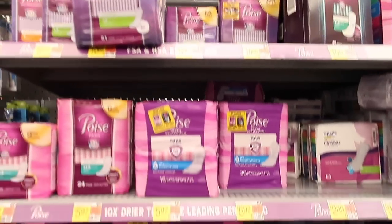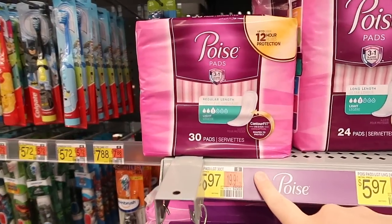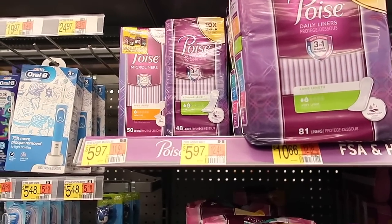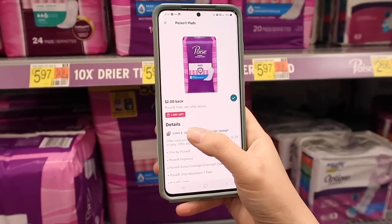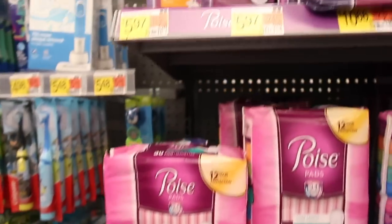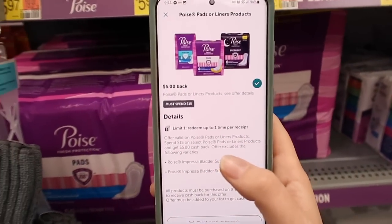So here's an awesome deal on Poise pads. You're going to buy one of these for $5.97, you're going to buy this one for $5.97, and then you're going to buy one of the liners for $5.97. In total, it comes to $17.91. But we currently have some Ibotta deals. You get $2 back when you purchase one of these. This deal does end very soon. You also get $3 back when you purchase this one. And then when you buy the liners, you get $1 back. And then when you buy $15 or more, you get $5 back.